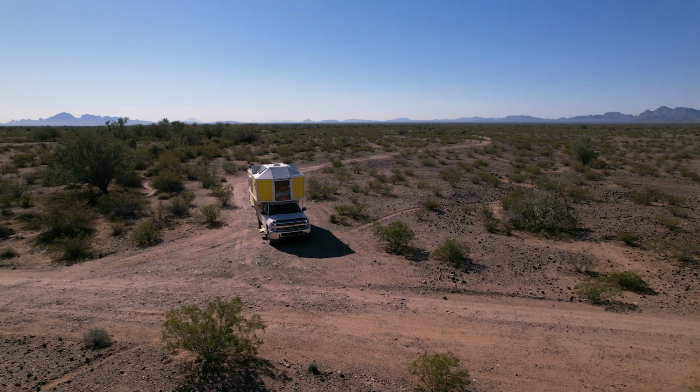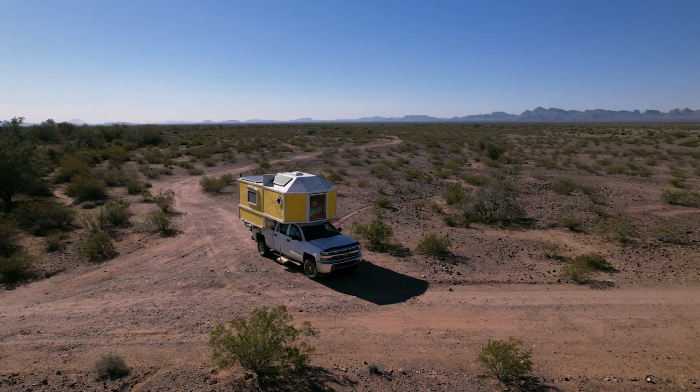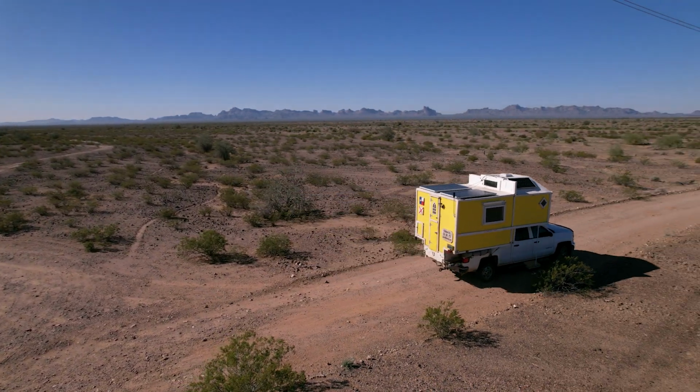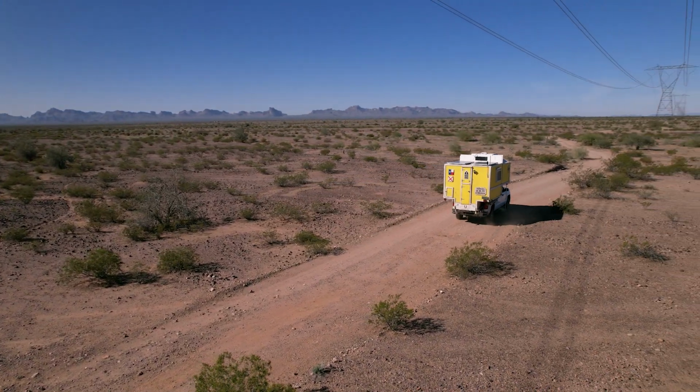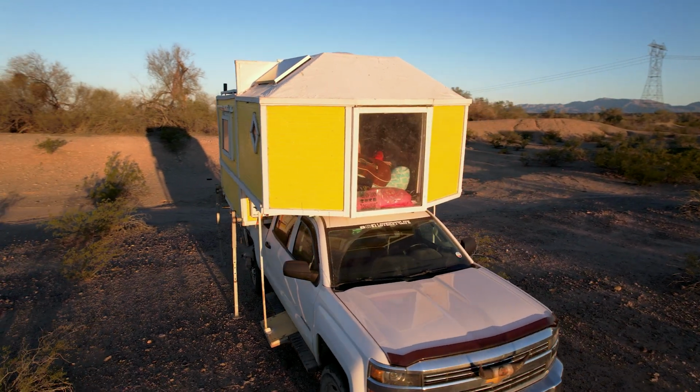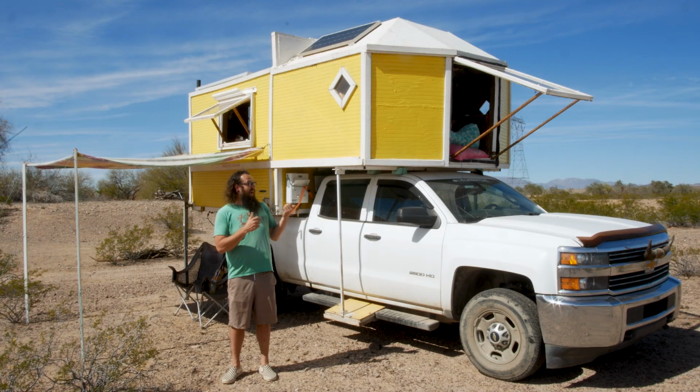The truck itself is a 2015 Chevy Silverado with a 6.0 liter gasoline motor in it. It's rear-wheel drive instead of four-wheel drive. The four-wheel drive option costs you hundreds of pounds of cargo, and we were already pushing our limits. To be honest, we haven't actually weighed it.